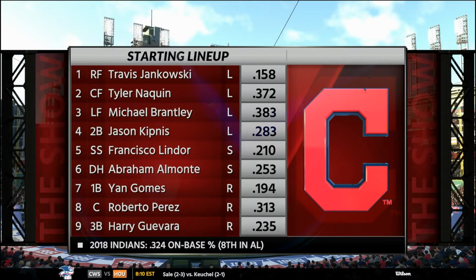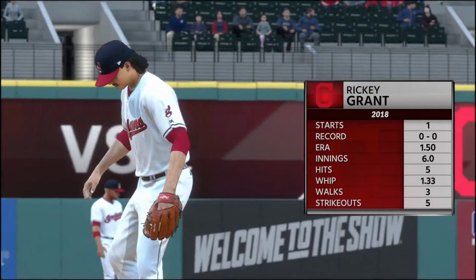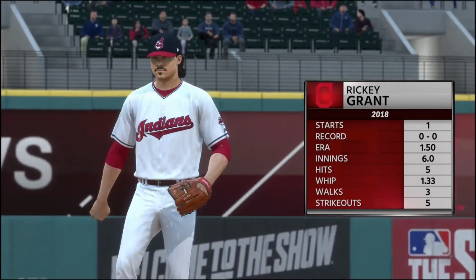The starting lineup for the Tribe: Jankowski, Naquin, Brantley, Kipnis in the cleanup spot, Lindor, Almonte, Yan Gomes, Roberto Perez, and Harry Guevara at third base will bat ninth. Their starting pitcher will be Ricky Grant. He's got a 1.50 ERA. He's pitched only 6 innings. He's making his second start of the season and looking for win number 1 of the year.